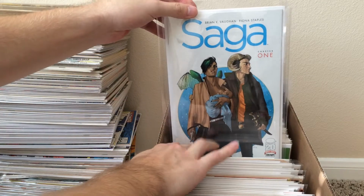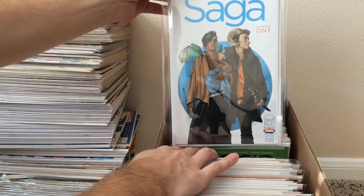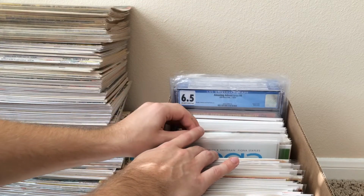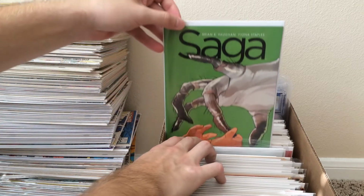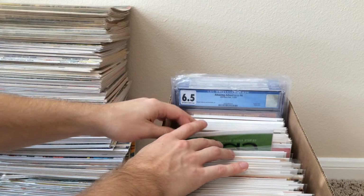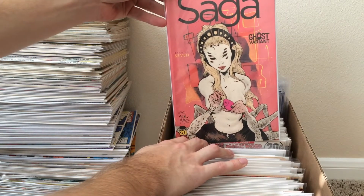Next up, we have a third printing of Saga #1. Yeah, third printing. High grade copy. But because it's a third printing, I don't think it's worth getting graded. Next up is Saga #2. I think we have one more Saga book. Yeah, the Ghost variant of #7.